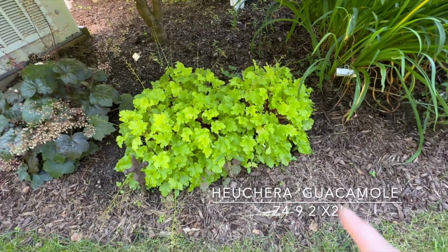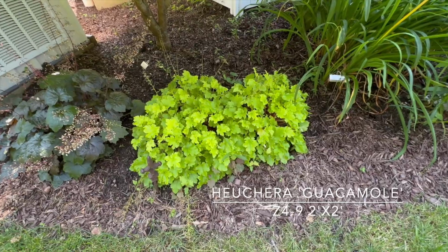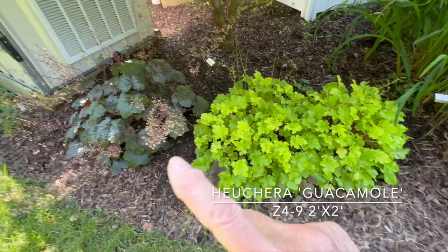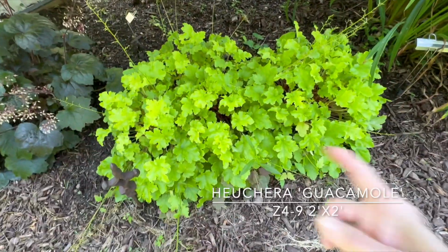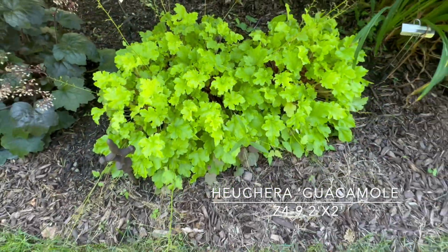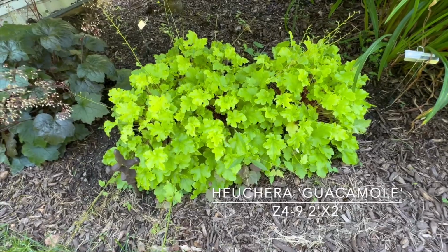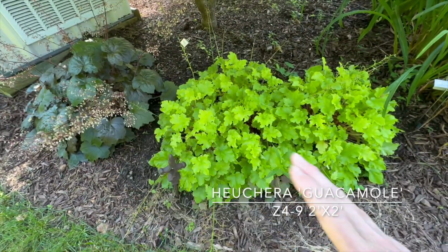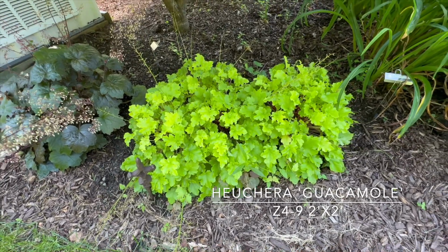Now, those do die back to the ground here. And so those aren't winter interest. I have it right next to some Palace Purple. But I love the little ruffly leaves. And again, just thinking about your different textures, mixing your different colors here, basically, so you have your purple and your yellow green, which is a great combination.